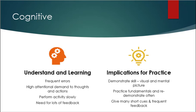So the implications for practice during this stage are that we have to demonstrate the skill, both visually and mentally picture the skills. So this is where we can spend time with our athletes, and we have to actually manually manipulate their body at times, but we also want to have them spend time where they use some imagery. Right now in this phase is definitely a time when we have to work on the fundamentals of the movement, and we have to re-demonstrate those fundamentals regularly until they develop muscle memory for performing the movements correctly.